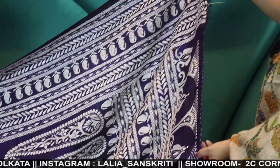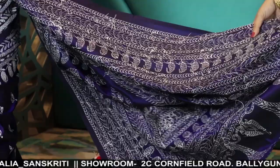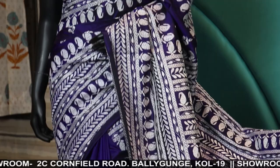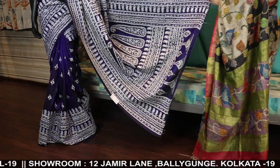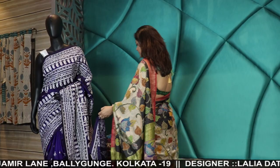Broad border, pallu, rich all over 1 meter work. And the price is 10,900. Comes with buta. Body will have buta and blouse piece will have the border also. This is the pleats. It's beautiful two-tone poppin blue color.